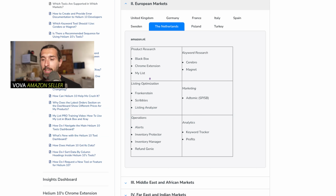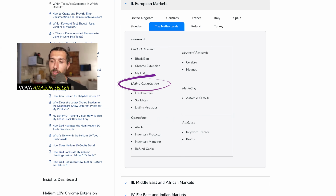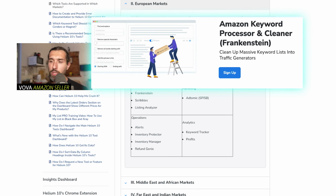Listing optimization is the next part. We have a few tools here available for Amazon Netherlands, such as Frankenstein. Frankenstein is a tool that will allow you to process keywords. So for the keywords that you found in Cerebro and Magnet, you can process them to remove duplicate keywords that maybe you found or some irrelevant keywords, to further then input them into Scribbles. Scribbles is a tool for a listing builder. Basically, it's also called listing builder these days.